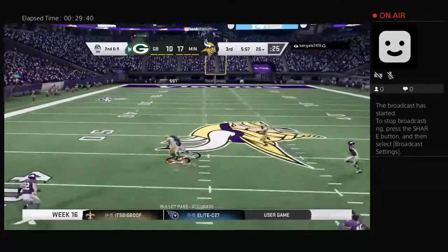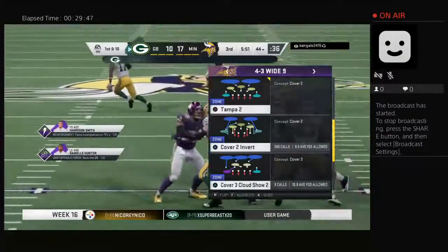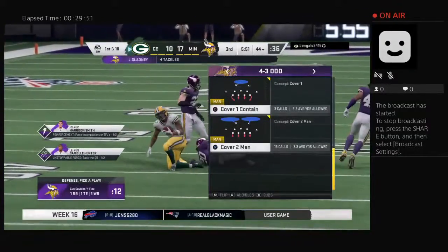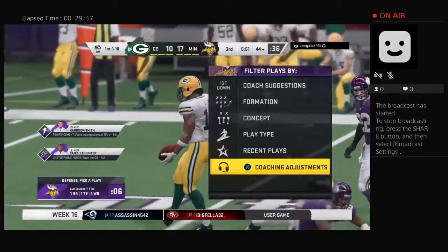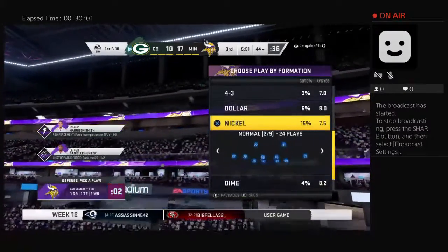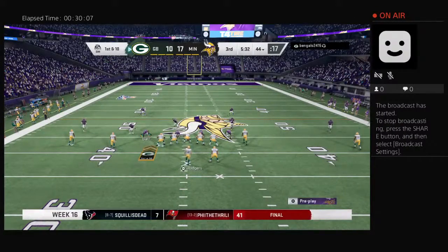Rodgers now to throw. Over the middle, that's caught by Adams. And they'll get it up just short of the 45 at the 44. A gain of 18 on the play. 1st down, Green Bay. Rodgers now 10 of 16 throwing the football. It's 1st and 10.